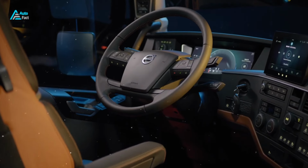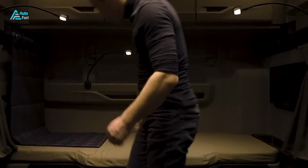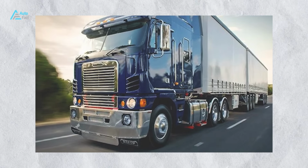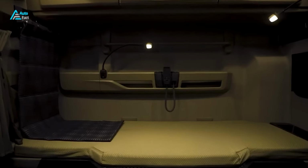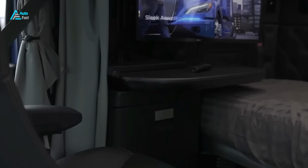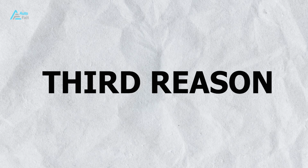Life inside the cab. Another huge factor is the driver's day-to-day living. American tractors are often outfitted as homes on wheels. Big sleeper cabs, full-size beds, space for a fridge, a microwave, and personal gear. Pulling that off in a cab-over design is a lot harder. The conventional layout just gives engineers way more freedom to design a livable space. And when a driver is comfortable living in their truck, they quit less, they call in sick less, and they're just more reliable overall. Leading into reason 3.